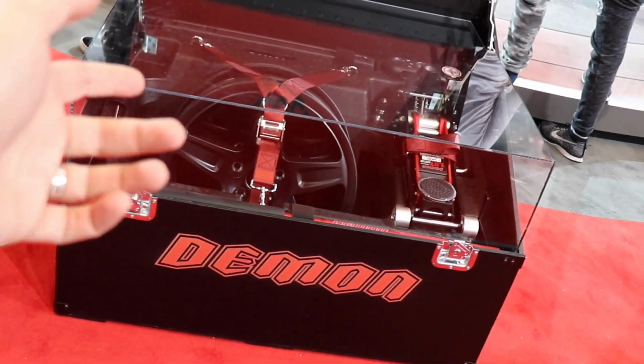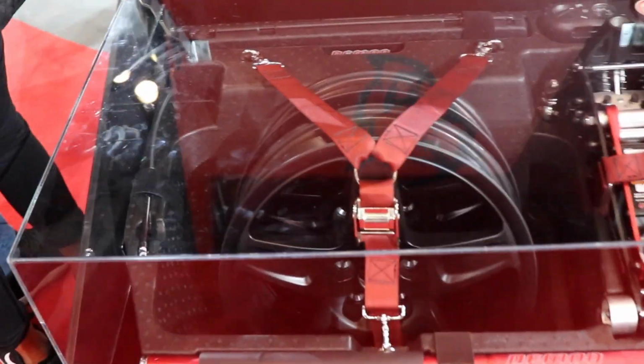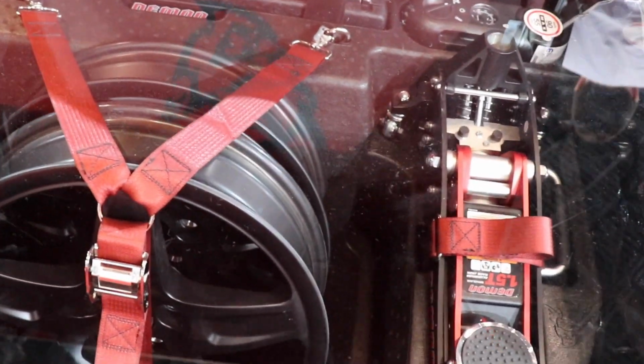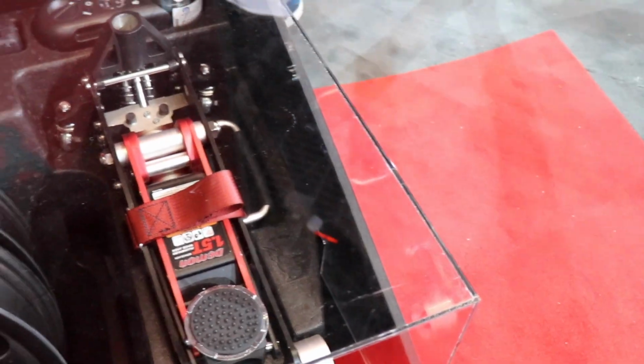And here we have the infamous Demon crate. Can I give you guys an idea what comes in it? Of course, thinner rims, got a nice racing jack there, a couple of other different things.